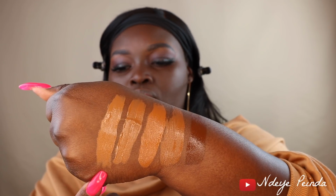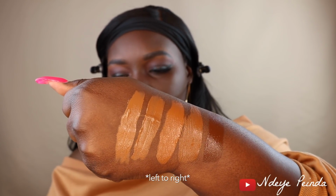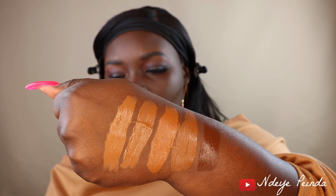And then the shades in order from right to left are going to be 4.45, 4.50, 4.60, 4.70, and then 4.98. So 4.98 for sure is going to be a good contour shade for me. So if you are someone of a deeper complexion and you need to see if this is going to help you with contouring, it definitely will. This shade does run a bit red, but I don't necessarily mind that because the powder that I use to set my contour is very cool tone, so I feel like it will balance it out.